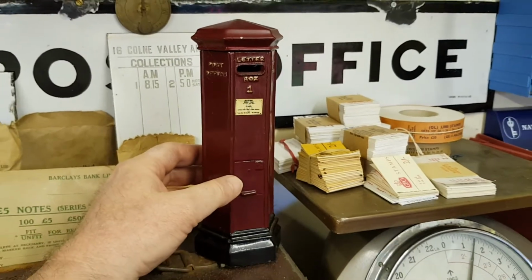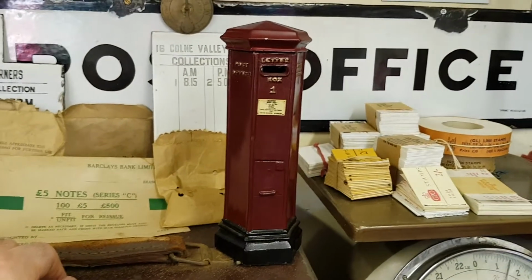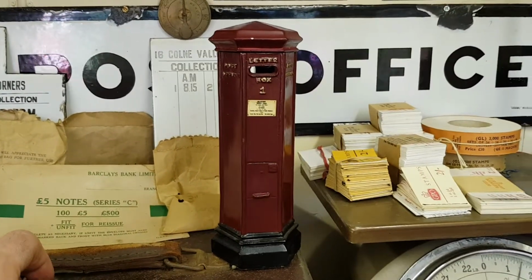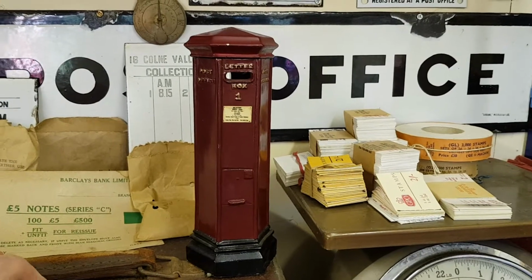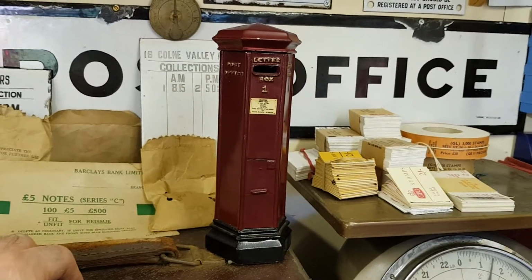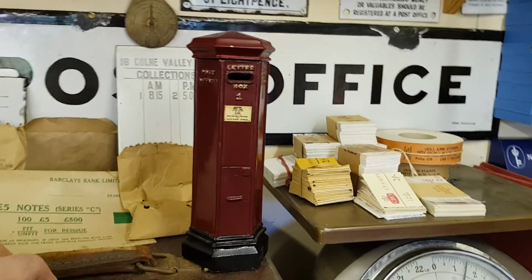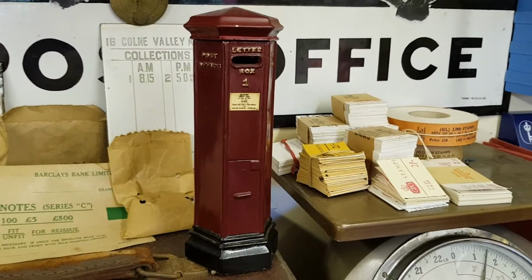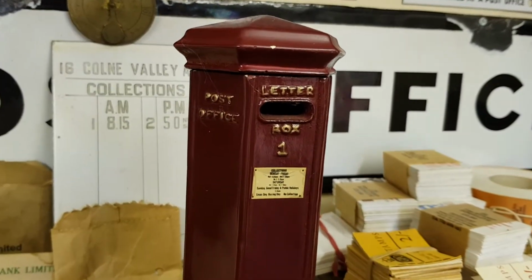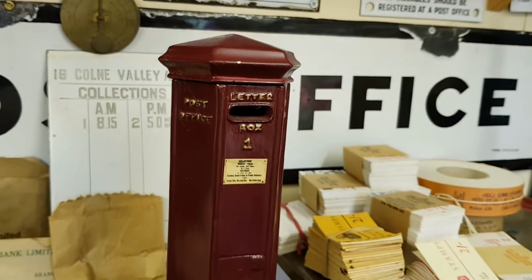Now, these were made in Jersey by the foundry of Vaudan, and they were erected at the end of 1852 in Jersey. So they technically had the first ones anywhere in the United Kingdom, and then in January of 1853 in Guernsey, where there is still one of these to be seen at Union Street in St. Peter Port. In fact, if I come in a little bit, you'll see that that does say box number 1 on it, and that is the one at Union Street.